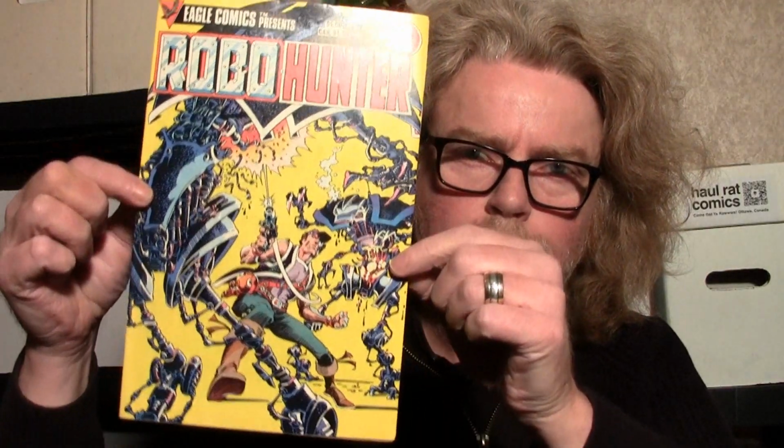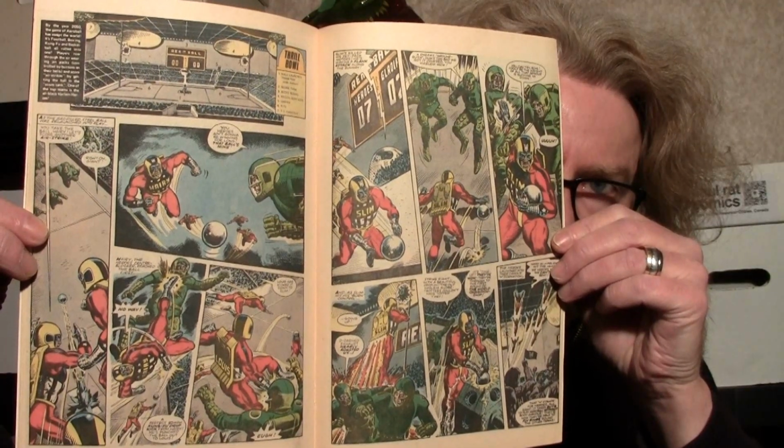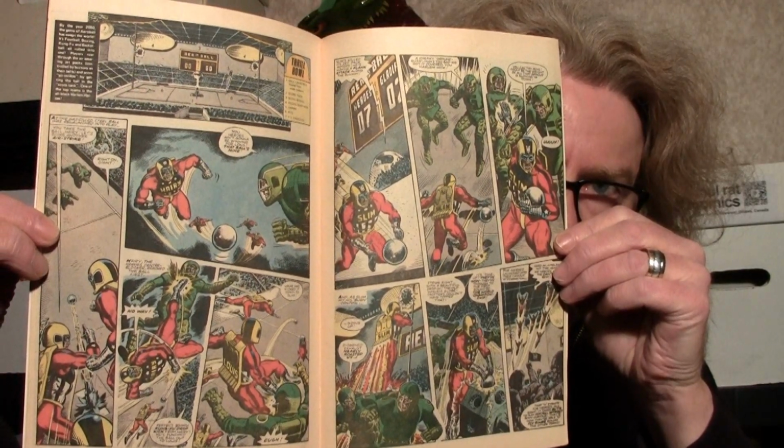So basically, as with Judge Dredd, Eagle Comics reprinted the 2000 AD stories in the North American format for the North American market. And I didn't realize that Robo Hunter was also launched this way, but lo and behold, here it is. Okay, and that's artwork from the second story. Originally published in 1977. Very cool.